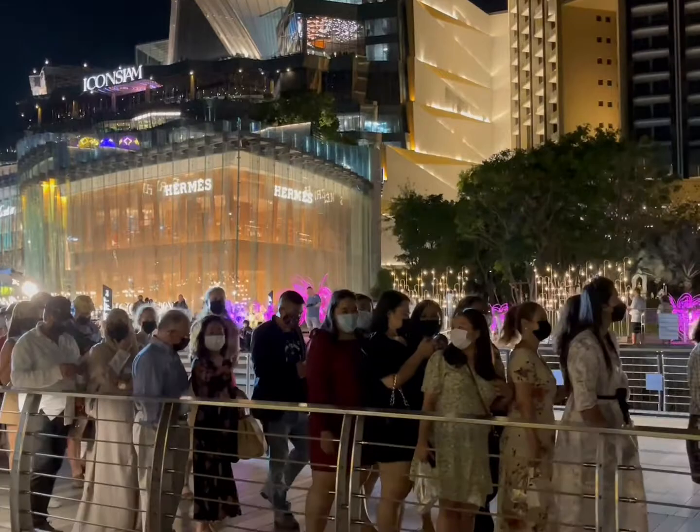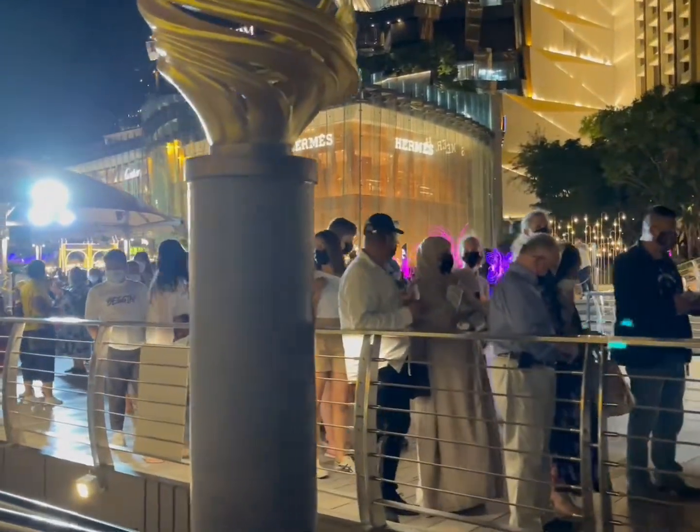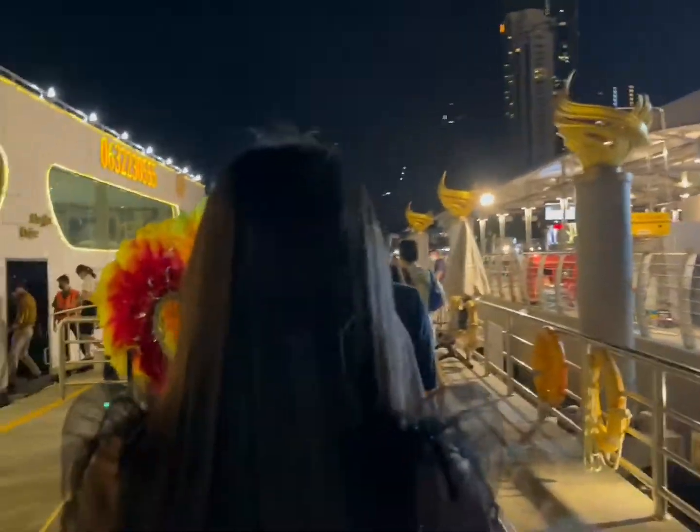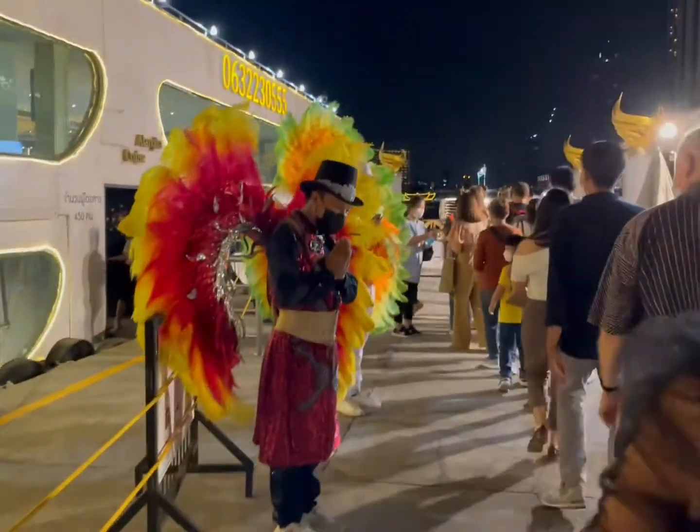ICONSIAM. Looks like it's going to be a bit of a full boat tonight. Maybe not, but there's a lot of people coming on. And here we go, as we're going past this.